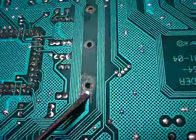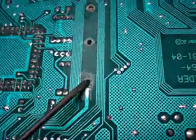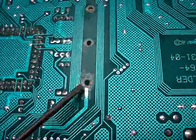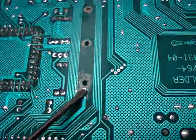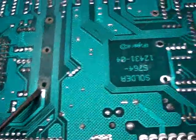But this one right here is the positive lead, and that's gone too. So what I'm going to have to do is make sure that when I solder this back, that the tab for the battery holder is connected to this part of the trace on this side right here. So I'm going to have to make sure that I have a connection there.